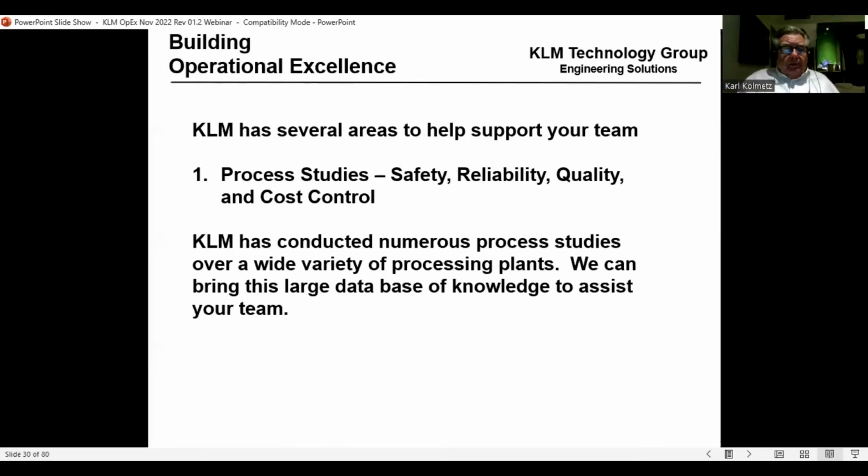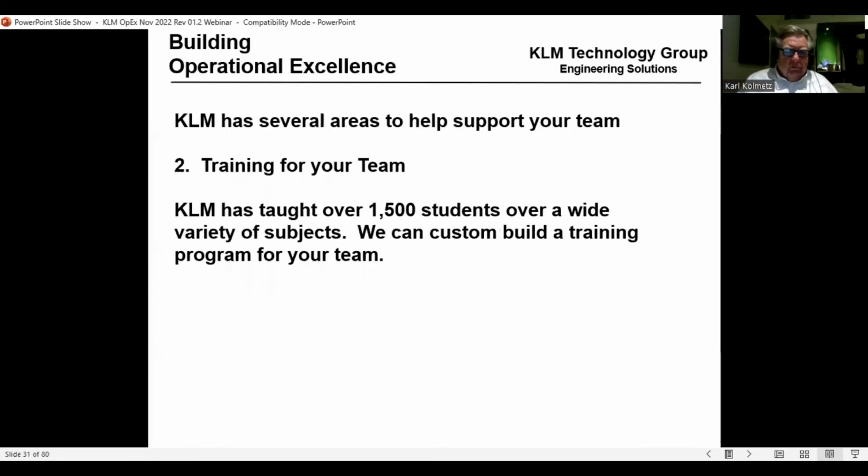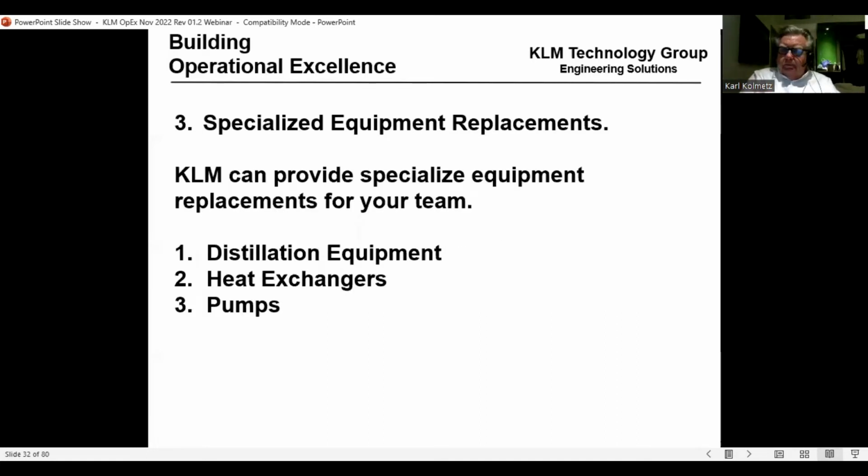So we've conducted a number of process studies over a wide variety of processing plants: refining, ethylene, specialty chemicals, natural gas plants. We can bring this large database of knowledge to assist your team. Safety, reliability, quality, and cost control. Training for your team. We taught over 1,500 students over a wide variety of studies. We can custom build a training program for your team. And we kind of specialize in these 3 areas of equipment replacement: distillation equipment, heat exchangers, and pumps. So let's talk about some troubleshooting of these 3 areas.